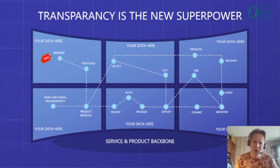So what are we talking about when we talk about transparency? Transparency can be that superpower in your IT organization if you are able to connect all the dots together, how data flows to the entire organization, or how work is organized in your organization, from a demand into a portfolio, the backlog, the development, the testing, the monitoring, an incident and a change and a defect, how everything fits together. And as you can see in this picture, transparency is about traceability of what's going on in the IT organization. Make things clear and open for everyone. And that's underpinned by the service and product backbone, as you see in this picture. And the service and product backbone is another key ingredient to become successful. It's understanding the products and services you deliver to your business and how it generates value.